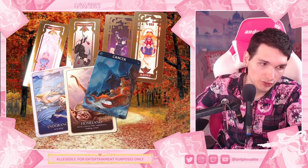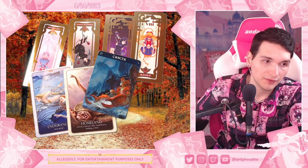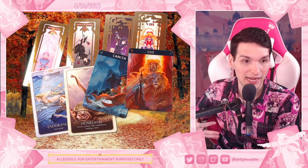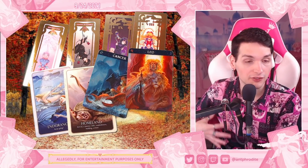Cancer, very emotional. Could be family related, could be emotions, and then we have Leo. So again, those could be the signs, but it's also a little bit of drama, but it's also ego and pride. It's okay to have slight ego, okay, and slight pride, because there's a love for yourself and a love for what you do in that. But it also seems to me like there might be a clashing of egos.